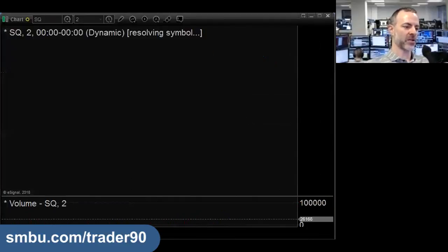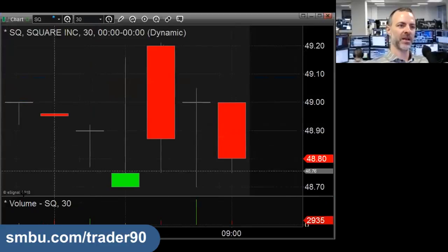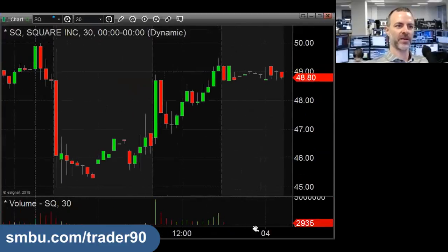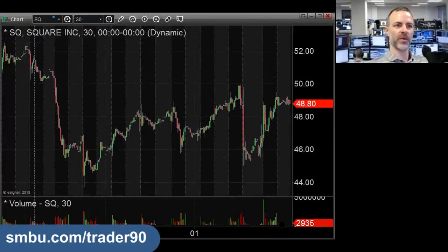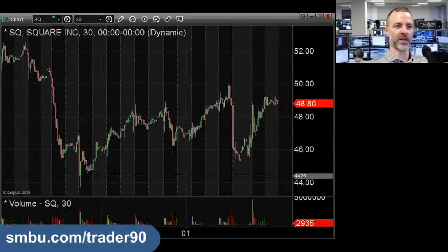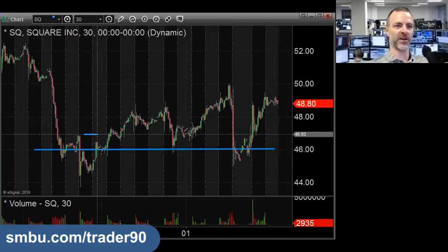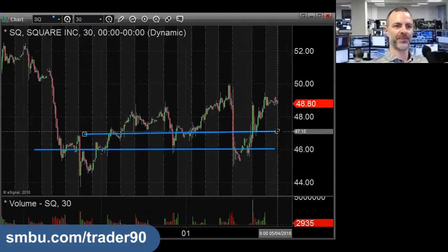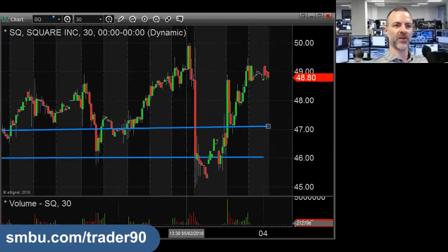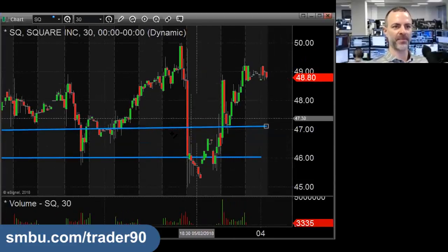And then Square. So Square yesterday. This is a really good illustration. If we look at the 30-minute chart on it, it had sold off recently about a week ago from $50 down to the mid-40s. It caught a bit at 46, like 4 of the 5 days in front of the earnings. And the earnings come out. It looks like it might actually roll over, but the first move is up.